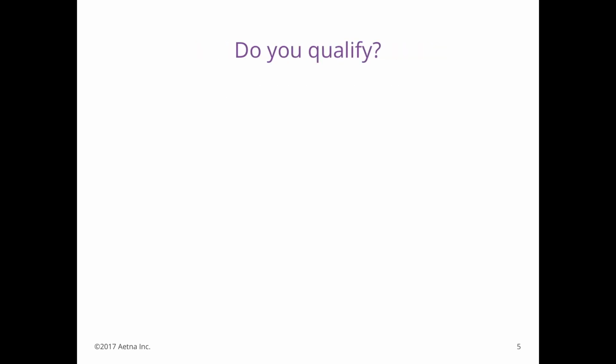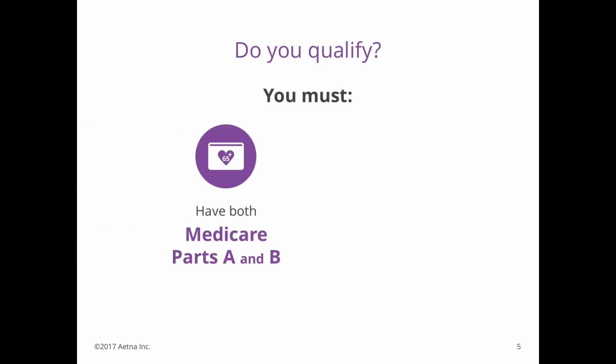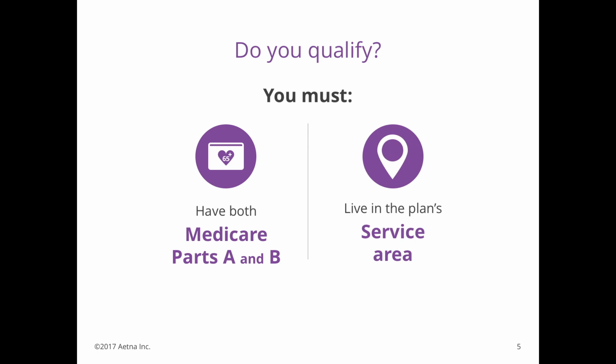How do you qualify for a Medicare Advantage plan? First, you're required to have both Medicare Part A and Part B. You must continue to pay your Medicare Part B premium. Second, you have to live in the plan service area. Finally, you can't have end-stage renal disease, ESRD. There may be some cases where this doesn't apply. You should check with your plan if you have questions about ESRD.